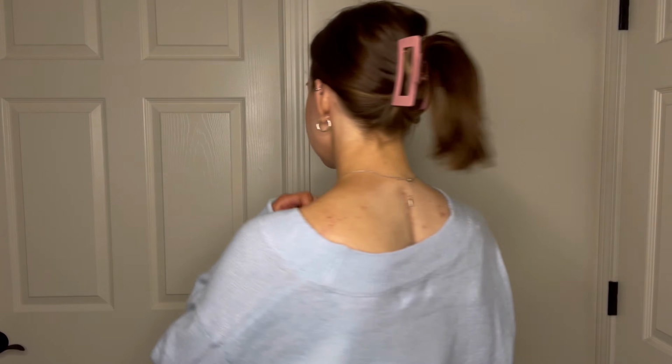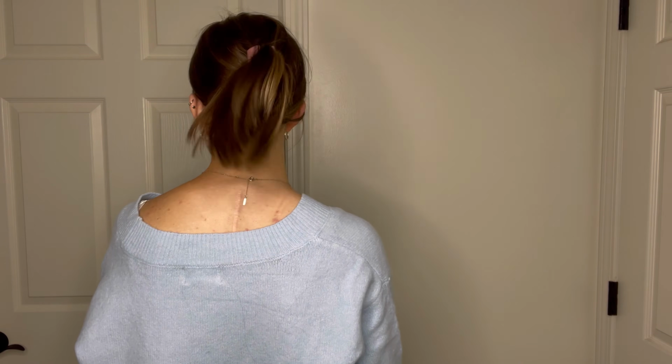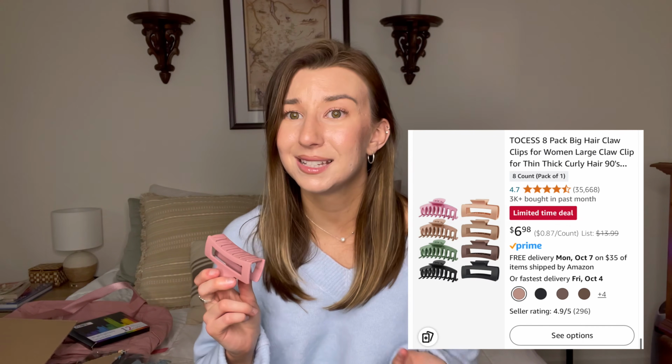Nice thing too is that sometimes when they get put into my work bag or I've just had them a while, I have broken so many claw clips, I'm kind of embarrassed to admit how many I've broken. So being able to get a big pack for, I think it was like $6 or less, was a nice steal for me because I know I'm gonna use these a lot. I'm gonna go through them and I'm probably gonna break a couple too. But these tend to be nice and sturdy for wear. The only time I'm breaking them is just when I'm putting them in my work bag and then I put other stuff on top of it and crush it.